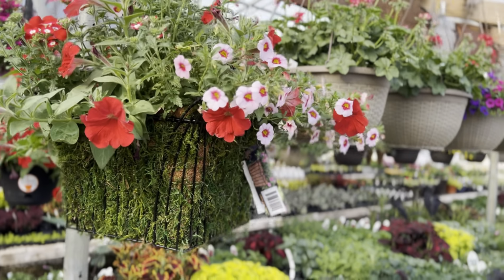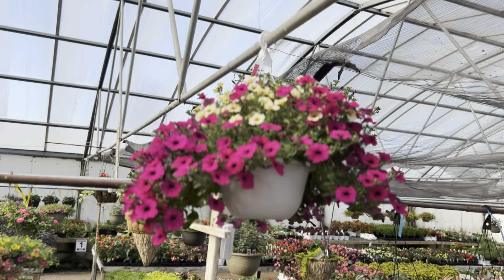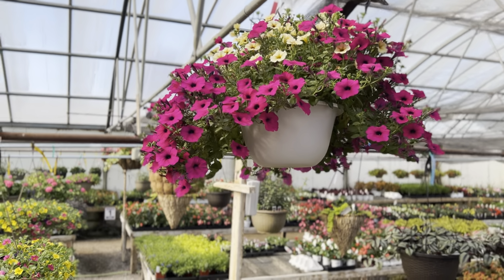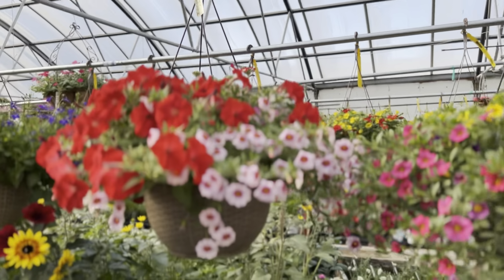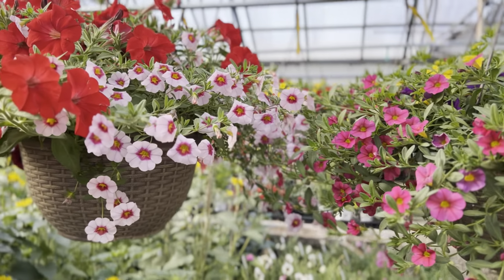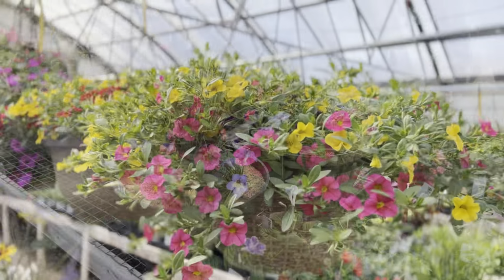So now I'm going to take you over into the other area. Oh my gosh, look at the size of this one. Those are wave petunias along with some Super Cal Premium Petchoas. You gotta love those. And look at all these colors. Everything is looking so nice right now. So let me take you down over to our other area.